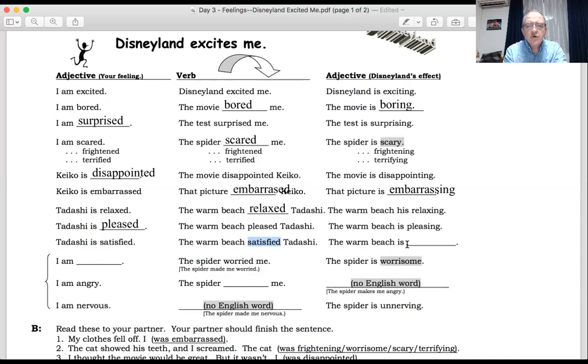Satisfied Tadashi. The warm beach is satisfying. Here, this one is worried. I am worried. The spider worried me. Now, we cannot say worrying. Some people might say worrying, but it's not a real word. We say worrisome. The spider is worrisome. So please remember this gray mark here, worrisome.